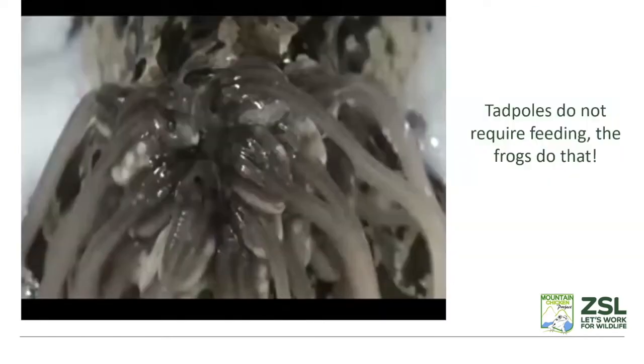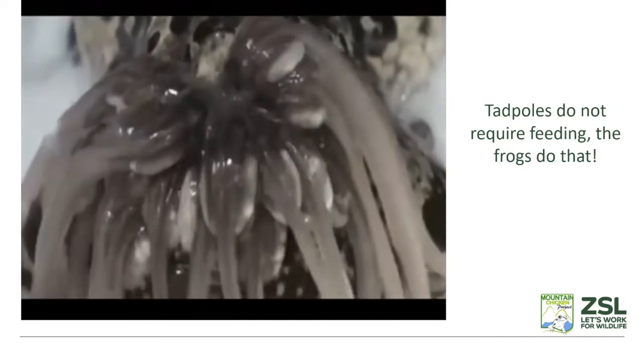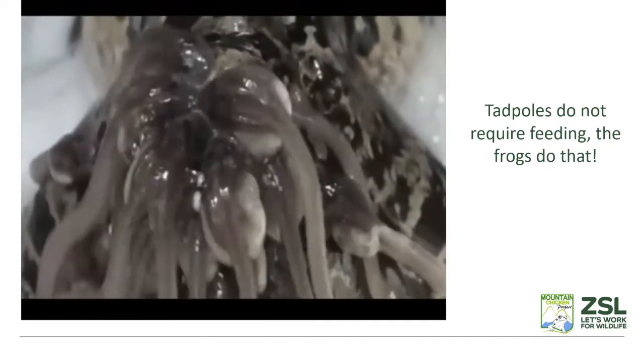But fortunately for us, this species has a very specialized reproductive mode, and we don't have to really worry about feeding the tadpoles. And this is why. For those of you that are not familiar with this species, this is a mountain chicken frog.